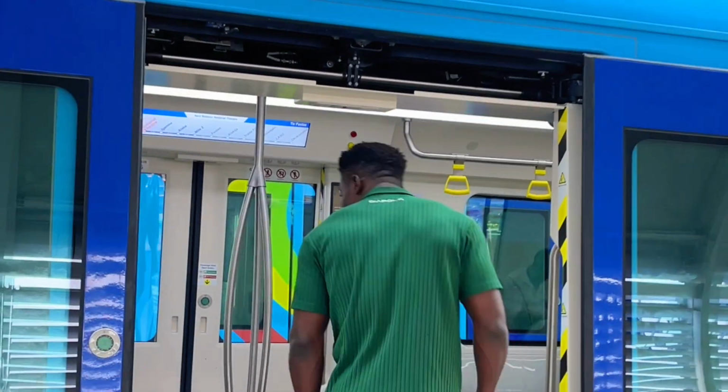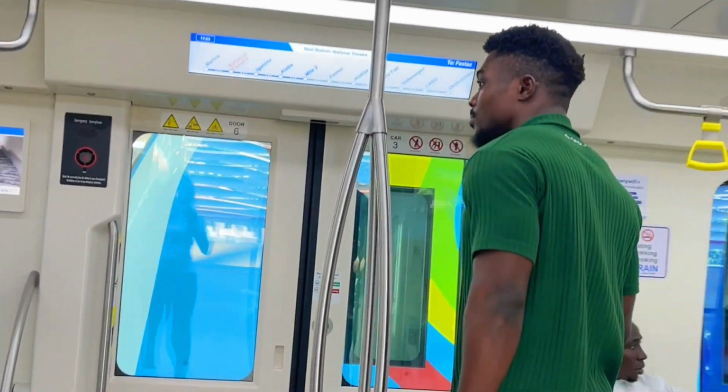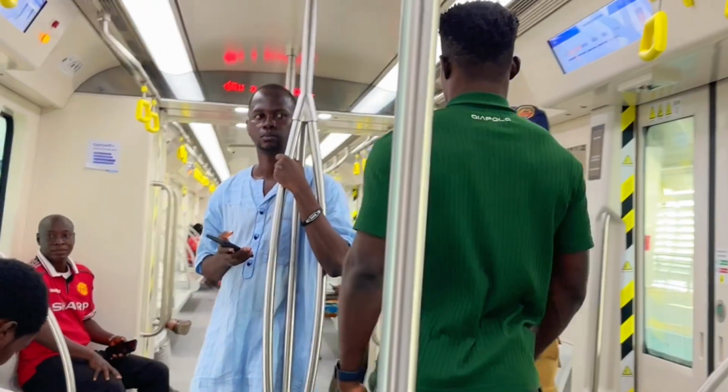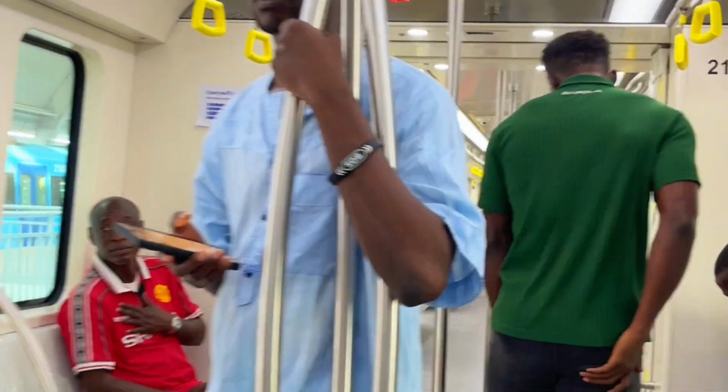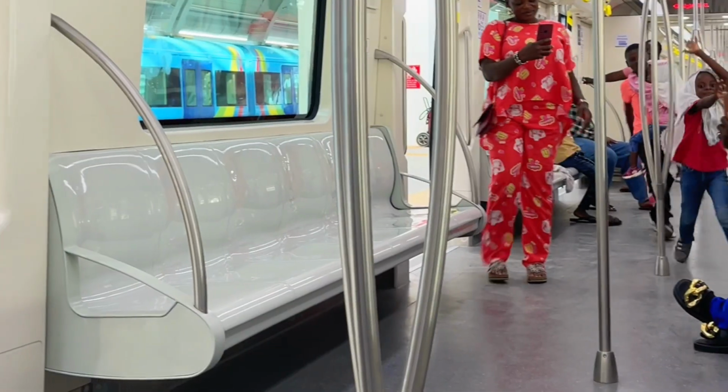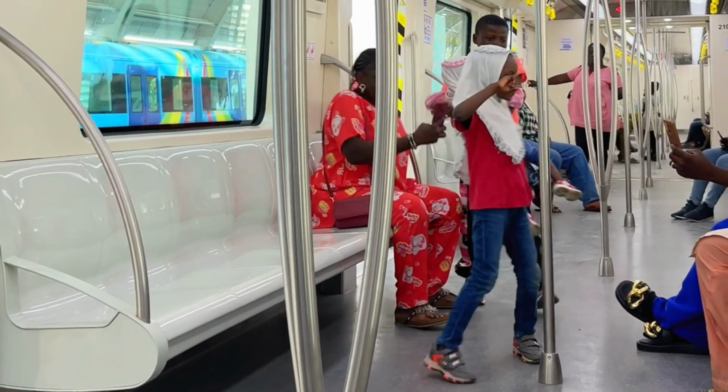Immediately it's time, the train leaves. Now it's important to know that this train leaves on schedule. It does not wait for anybody. I think the doors are actually programmed to close and open at specific times, so it's really not manual.